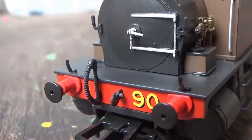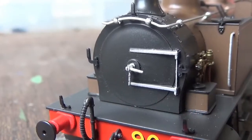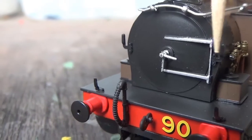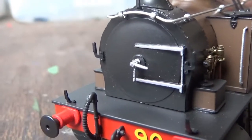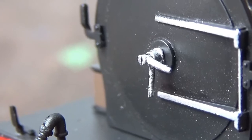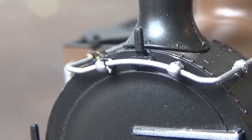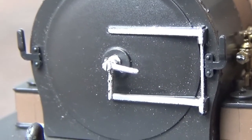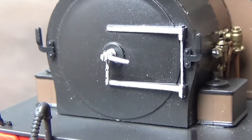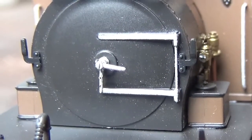On the running board we have separately fitted lamp irons, as you can see, which look very nice. We also have some separately fitted lamp irons on the sides of the smoke box door there, and there is some nice detail on the smoke box door. On the smoke box door we have separately fitted smoke box door darts, a separately fitted lamp iron on top of the smoke box door, and the smoke box door hinges, which have been painted silver, just like the smoke box door darts, which have also been painted. We could say they've been painted chrome, rather. But the paint does look really nice on the model.